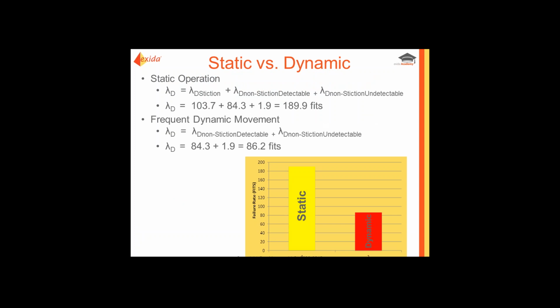So once again, this is a look at static versus dynamic operation. You have your static operation, which is the dangerous failure rates: lambda, the dangerous failure rate of stiction, and the dangerous failure rate of non-stiction, broken up into detectable and undetectable. So you have the 103/5 from stiction, which we just saw, the 84 from non-stiction detectable, and the 1.9 from non-stiction undetectable. So this solenoid's dangerous failures would be 189/5.